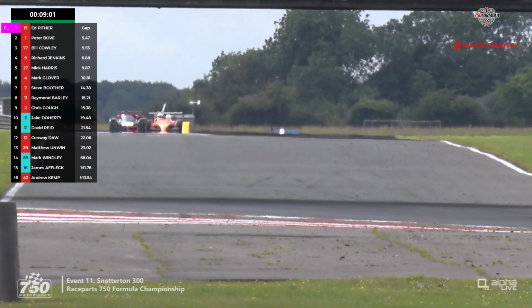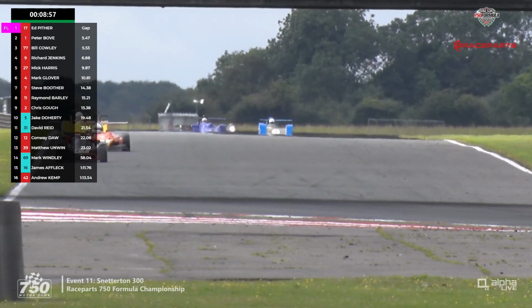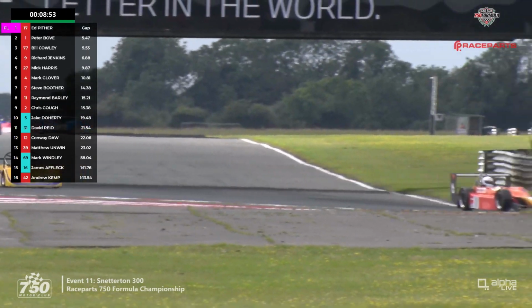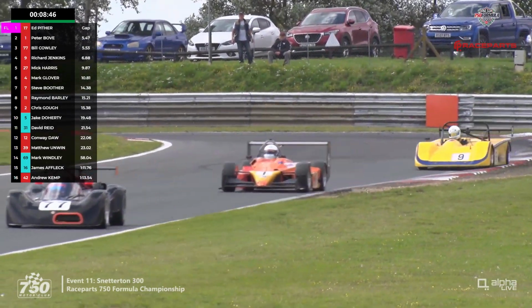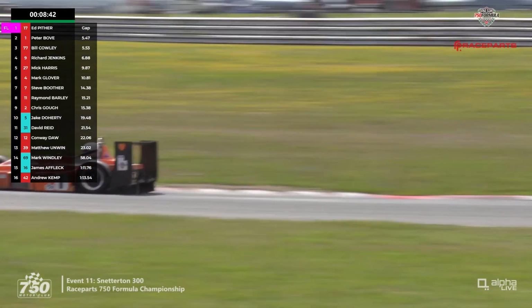Yeah, he's got a bit more pace than Steve Boover, so he might gain another one at least before the flag. Mark Glover still going in 6th, isn't he? And there he is, challenging in the background. Yeah, Mick Harris. Yeah. 2 more champions in that battle. I'm not sure if Piver won a title, because I don't think he's really done a full season, has he? I think Bartholomew won the championship in the car.